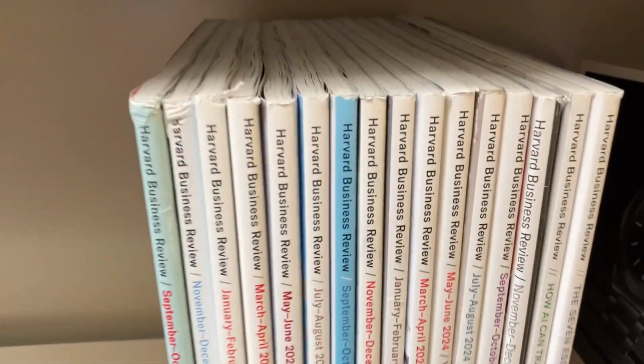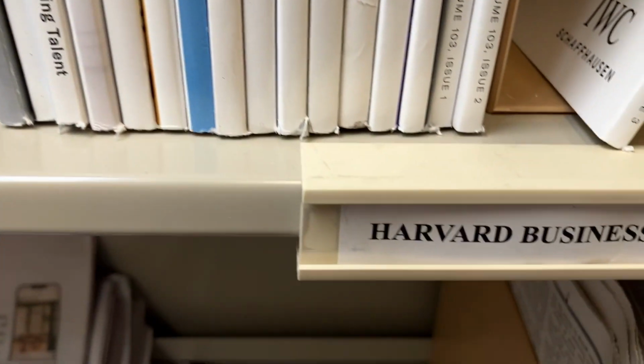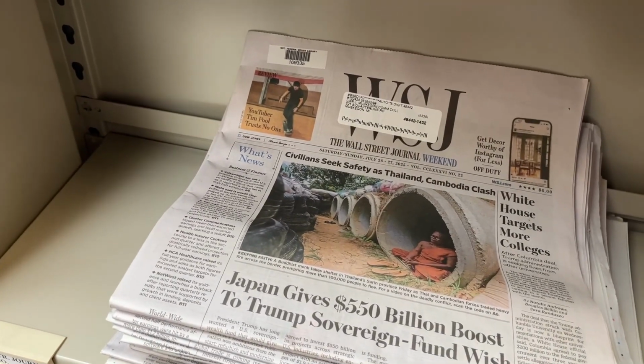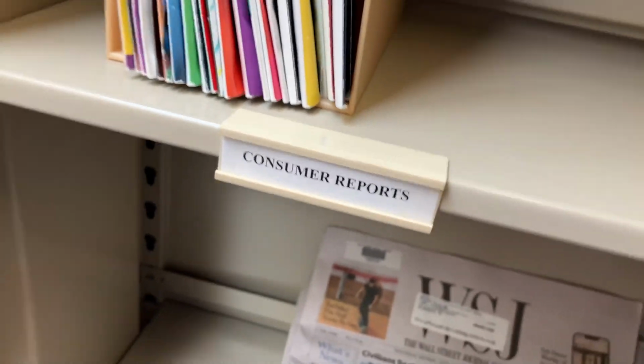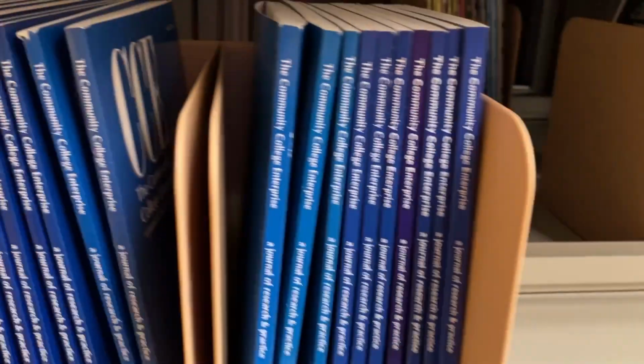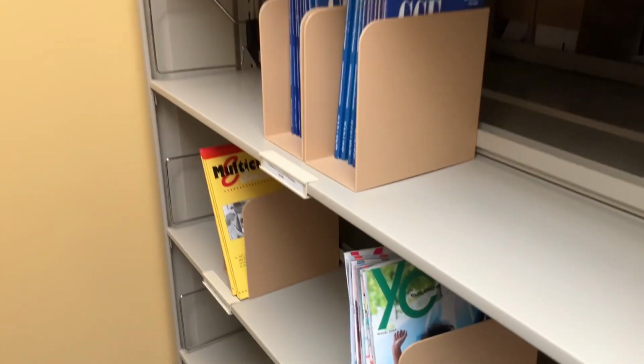And as I mentioned, we group all those periodicals together. So we take the currents off the front, we put them in the back here, and we tend to collect them by a year. This is the Harvard Business Review. This is the Wall Street Journal magazine, and then of course the Wall Street Journal, and then Consumer Reports. And we have some other ones over here. We have Community College Enterprise, 10 years worth, wow. And some other stuff, looks like a yoga magazine.